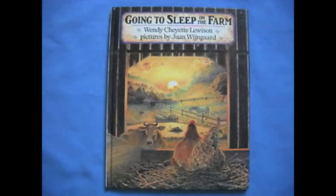Well, thank you, Mark. I always enjoy starting off my farm unit with Going to Sleep on the Farm. It introduces the kids to the various farm animal sounds that the children always enjoy. It has wonderful, colorful illustrations that the children love to look at and go back to time and time again. And it's just one of our favorite books that the five-year-olds really enjoy.